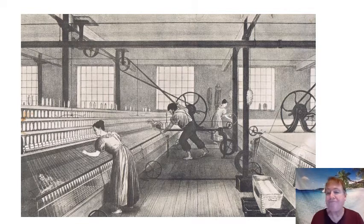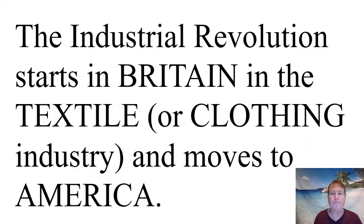He arrives in America in the late 1790s, and he basically just takes an ad out in the newspaper saying, "Here I am, I have the plans," and rich people in America knock themselves down trying to get to him. So the Industrial Revolution starts in Britain, in the textile or clothing industry, and then moves to America. By 1793, the first textile mill, using machines to make the thread and the cloth, opens in New England.